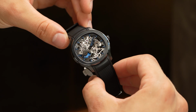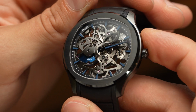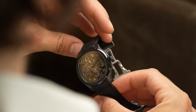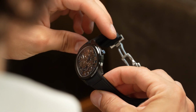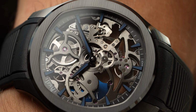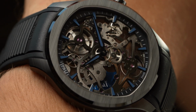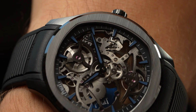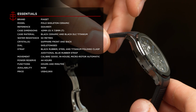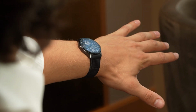Now, Piaget explains that the Polo Skeleton Ceramic took about 3 years to develop, which involved completely redesigning the Polo's case. The two-part case and crown are made from jet black brushed ceramic, which sandwich a black DLC titanium mid-case containing the movement. The movement as well features black DLC elements, giving the whole watch a kind of stealthy tone-on-tone look. But you know what the impressive part is? This watch is a minute 7.9mm thick, which is only 1mm thicker than pre-existing Piaget Polo Skeleton steel and gold models.